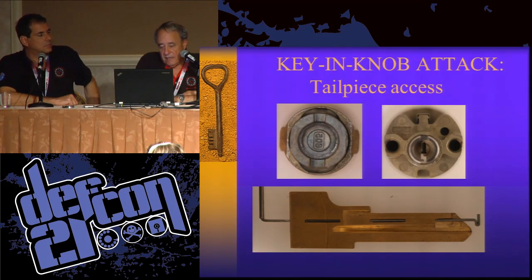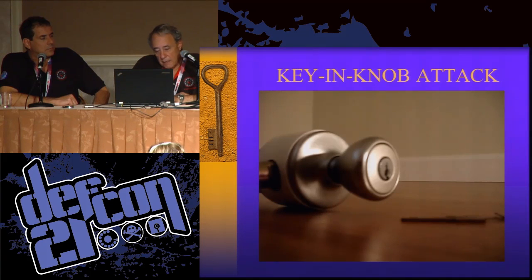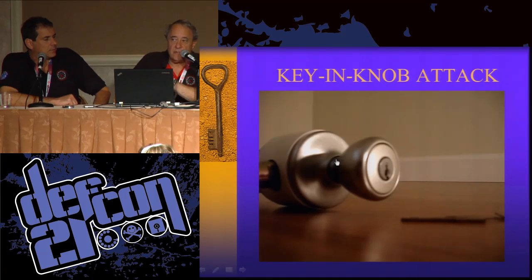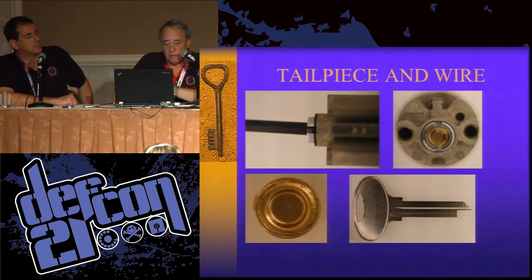This is a special key that we made on the bottom. If we knock out the piece at the end of the keyway, so there's a slot, we can go right through that and open the lock. So, should we run it? Okay. If you stick that in, literally in 5 seconds, this key-in-knob lock is open.